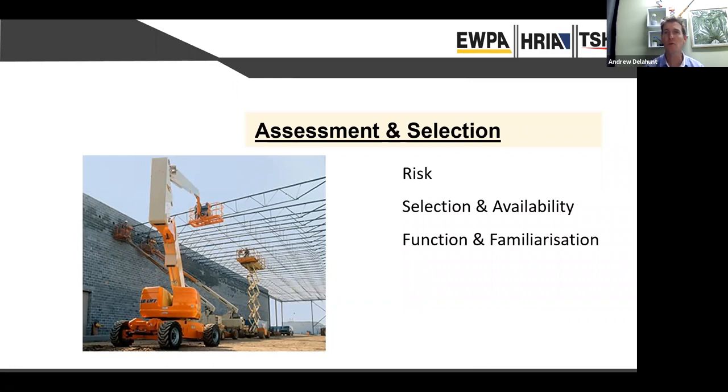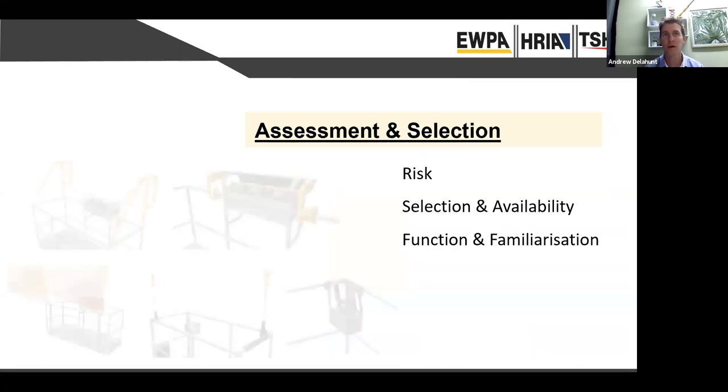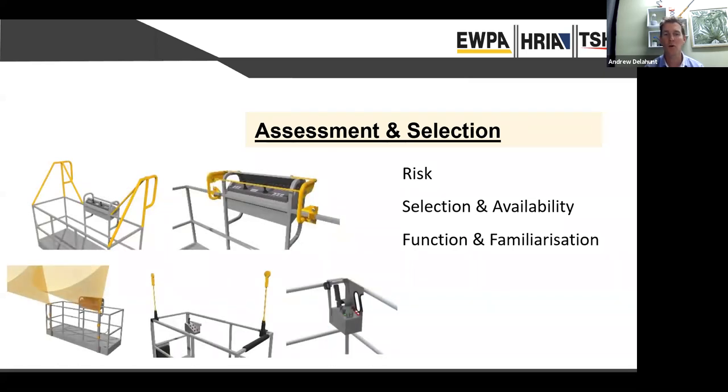So let's look at what we can categorize the secondary guarding as, in five different types. Okay, we should see the types now. It makes it easy to describe each system and how it functions. What we ask is that we choose the right type of system for the MEWP selected and for the task to be undertaken. Not every secondary guarding system will be suitable for every job.